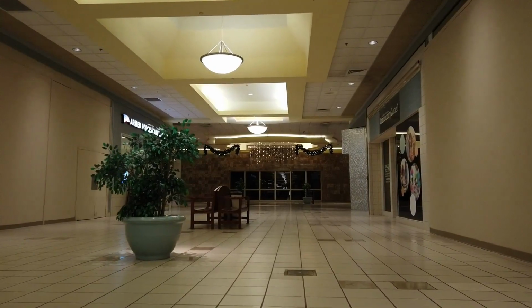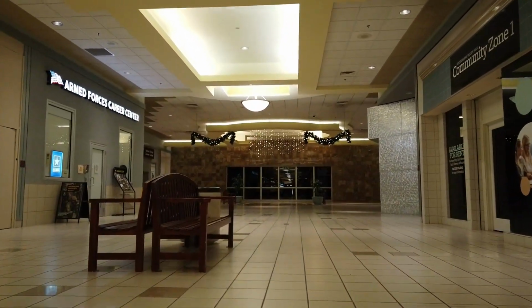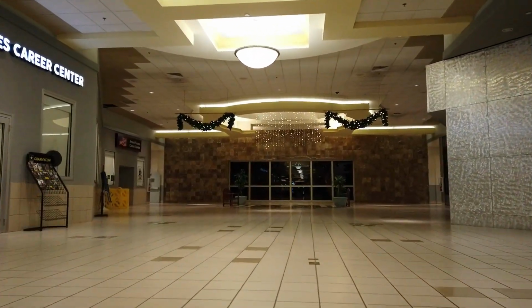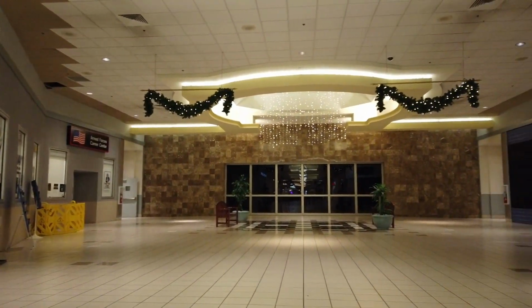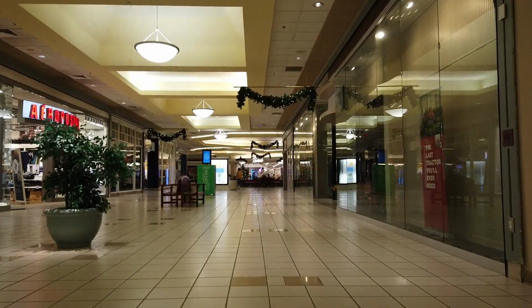This is considered the dead wing of the mall that we're walking down right now. And down here we have an Armed Forces Career Center on the left, and to the right they do have a little community center. But this is the dead wing, and we do have a little bit of neon. I know we can't see it, but we do have a little bit of neon up there.